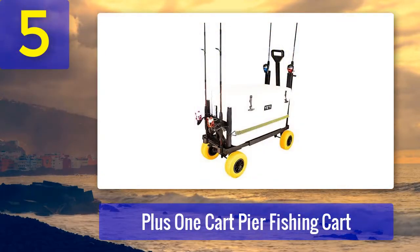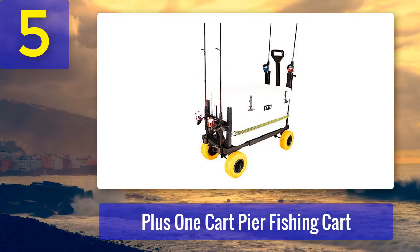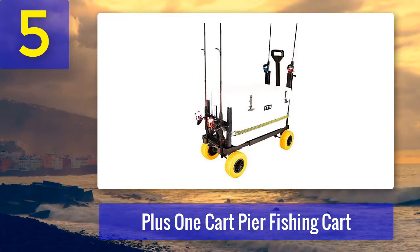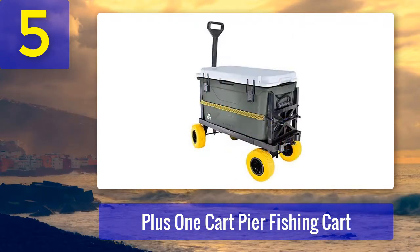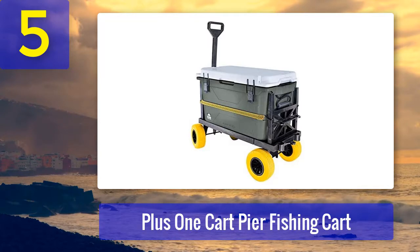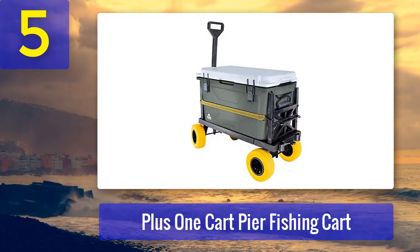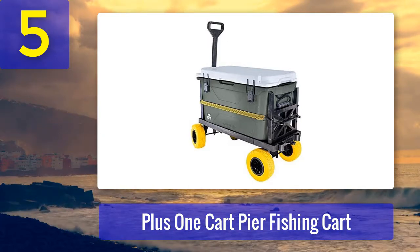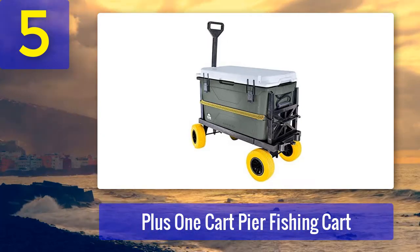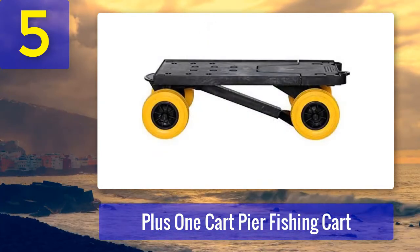The +1 Cart Pier Fishing Cart comes with 6 rod holders and an expandable flatbed to maximize space without seeming too bulky and cumbersome. The intelligent design makes it easy to store all your gear including tools and additional cargo, while also being large enough to fit an ice chest to ensure your drinks stay refreshing all day long. It hauls as much as 300 pounds of gear, and the telescopic handle makes it easy to maneuver, whether you want to push or drag.